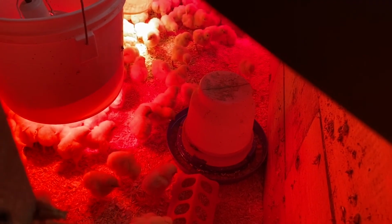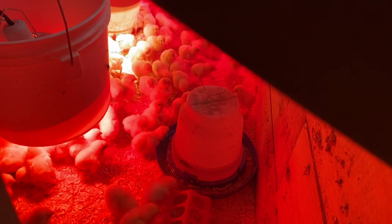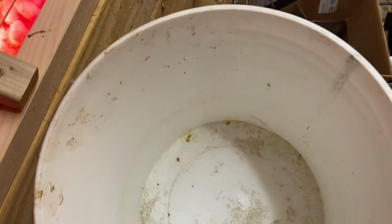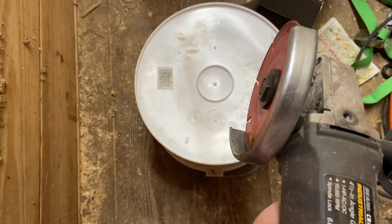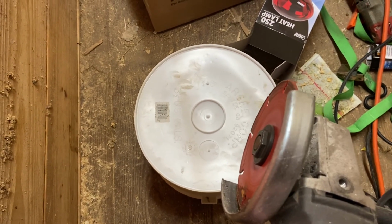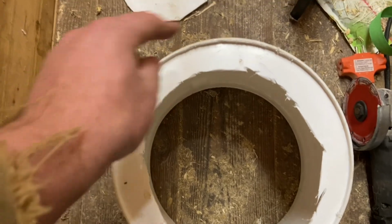This is quite a few hours later, and the distribution of the chicks is really good right now. But I want to make this more secure. So I have a 3.5 gallon bucket, and I'm going to make it so that it can put a heat lamp in there. I'm going to go ahead and use this grinding wheel to cut a hole in the bottom of this 3.5 gallon bucket. So I've cut a hole in there with roughly a 1-inch lip.